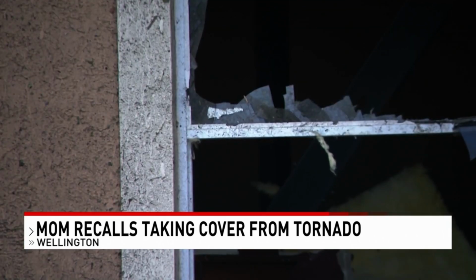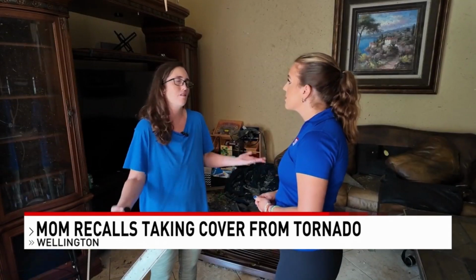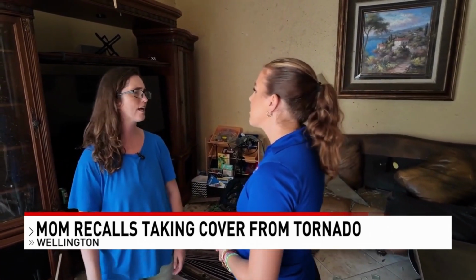From floor to ceiling, nothing was spared. Even her hurricane-proof windows blew out, but her family is safe. It's just stuff. Like, yeah, it sucks. And my kids are gonna have a new normal, and we're gonna have a different place to live for a while, and there will be transitions.